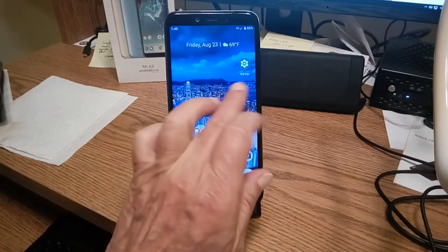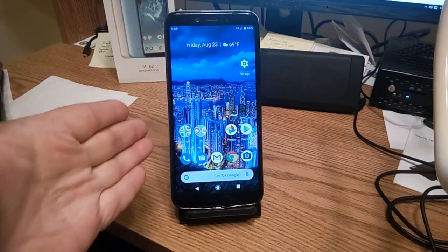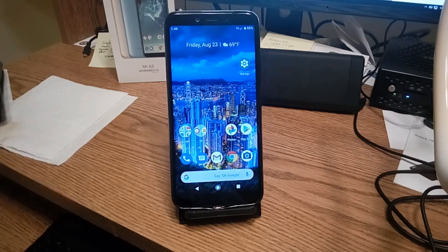All right, folks. As you may have noticed, I got rid of the wallpaper on the Mi A2. I hate that. That's like the worst picture they could have marketed this thing with. That coral reef thing. It didn't even look good in person. So I poked around and I found, I think this is Hong Kong. I don't know. But it looked good. So I downloaded it and put it on there.